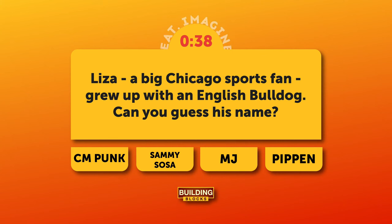Liza, a big Chicago sports fan, grew up with an English bulldog. Can you guess his name? CM Punk, Sammy Sosa, MJ, or Pippen? Haha, there's no Googling. I mean, there was a big Chicago sports fan. These are all Chicago athletes, so.